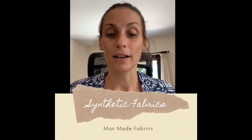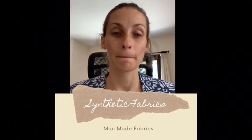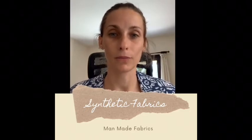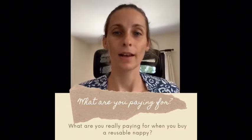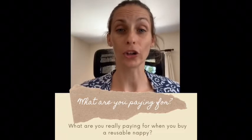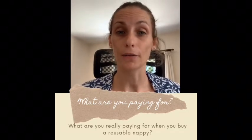Now with a lot of the brands that you'll see on places like AliExpress and Alibaba, you'll find a lot of cheap nappies which are promoted for quick sale as stash fillers. The small problem with these types of nappies is often they are made with cheap materials. But you also have to consider what goes into a $2 or $3 nappy. A factory has overheads, they have material costs, they have advertising costs, and then they have the costs to hire the worker.